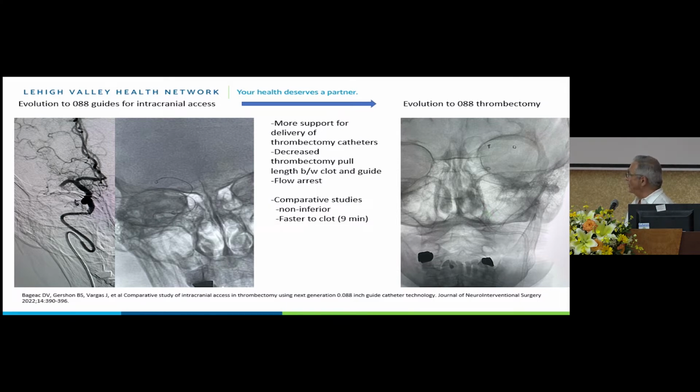integrating with thrombus. And so comparative studies that looked at these new intracranial 088 guide catheters and compared them to conventional guide catheters demonstrated that they were non-inferior, and interestingly, we found that we were getting to the clots on average about 9 minutes faster.